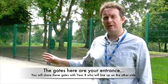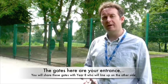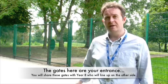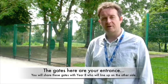So behind me are the gates where you will enter. This is on the side path that leads out to the back field. So you'll line up against the fence on one side. Year 8 will be on the other side, heading off in that direction.